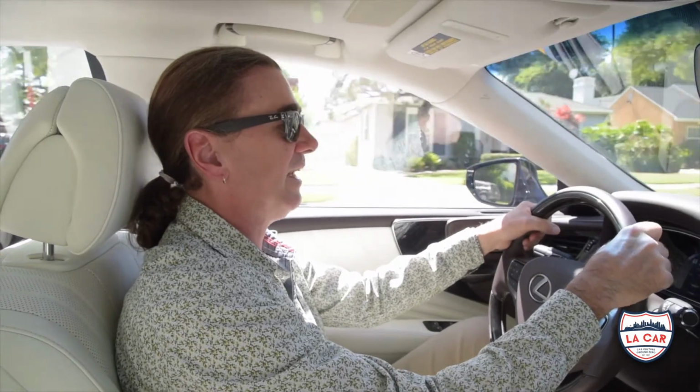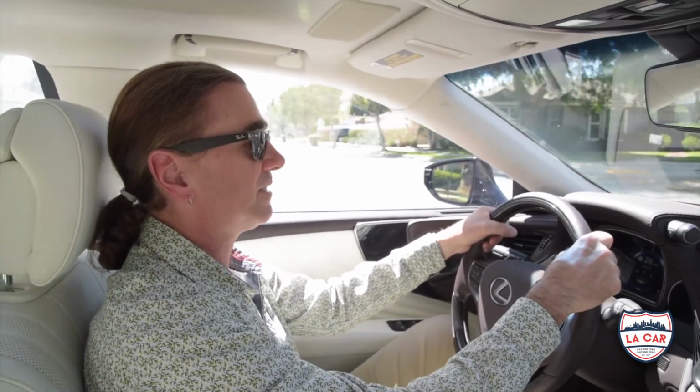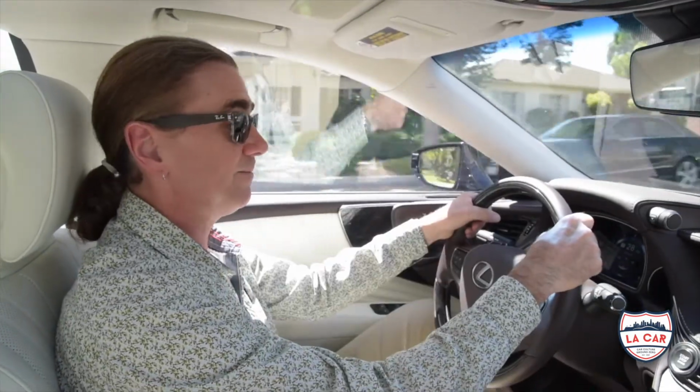This kind of car, if you can afford it, just makes you feel right. Everything inside is perfect. There's tons of things that it does. It takes a while to learn how they work. It's smooth and stable going down the road. Just feels like an expensive car. And you know what? It is.